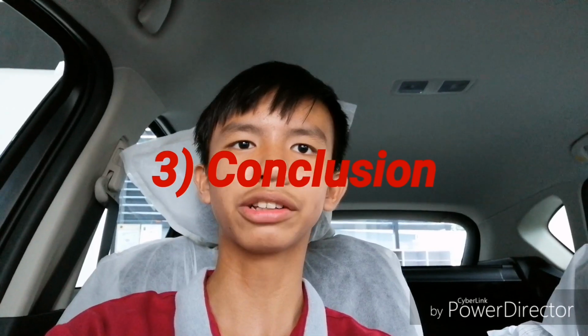Okay, so now conclusion time. To me, the CX-5 is actually a pretty sporty and stylish car compared to its rivals. So to me, this car suits a young family. The quality in this car is pretty high, and you also get a lot of high-tech features such as the MZD Connect infotainment screen, and the combination of the gearbox and the engine is also pretty good.